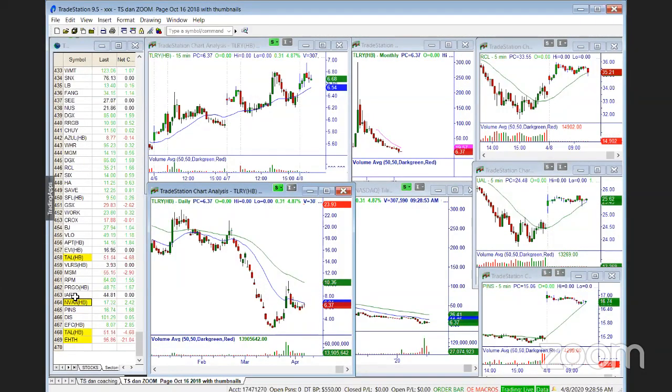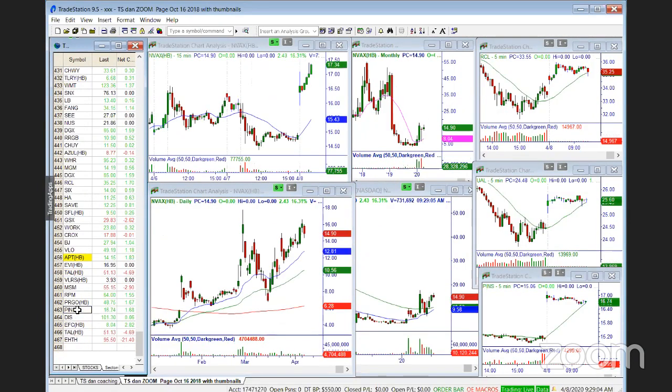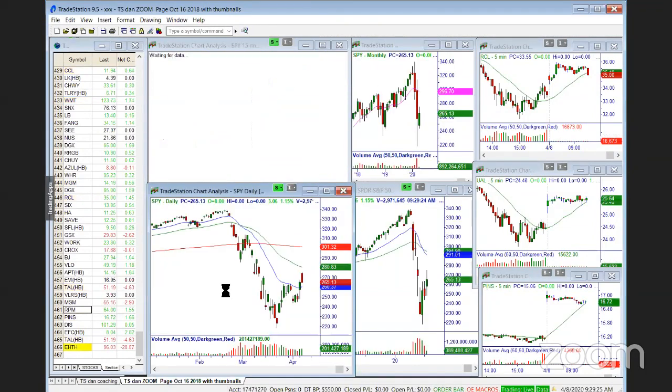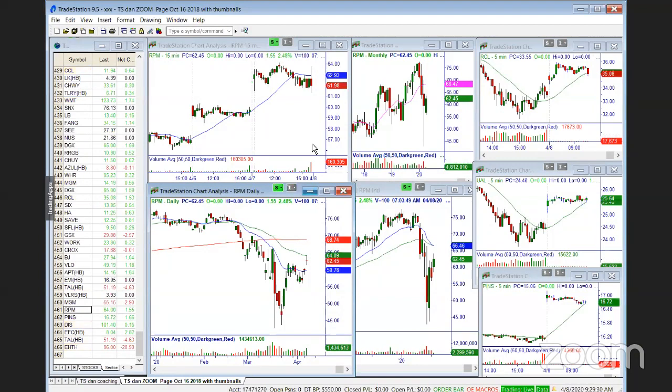IART. Pergo, I think, had something with guidance, 48.75. It's at the top end of the range. Maybe a 30-minute high, but we can find better. RPM. Did I lose my pre-market already? No. So RPM is showing 64 bucks, but I don't see any prints. So we'll come back to you.